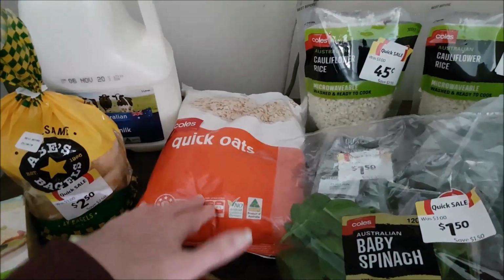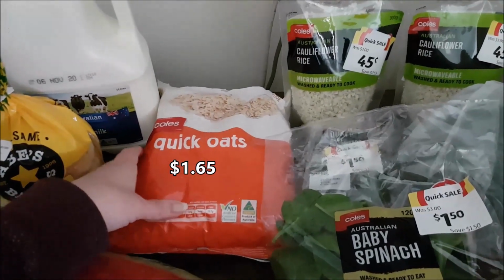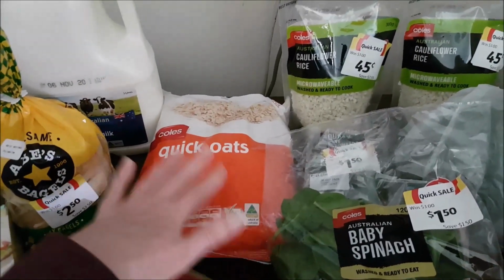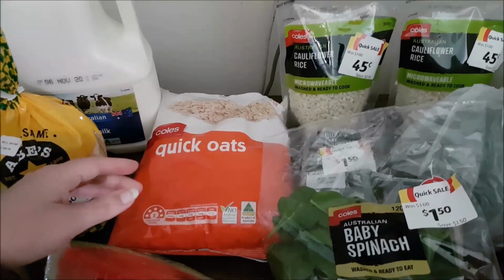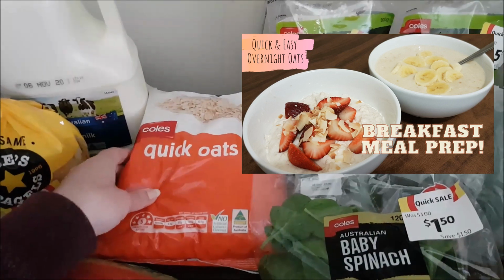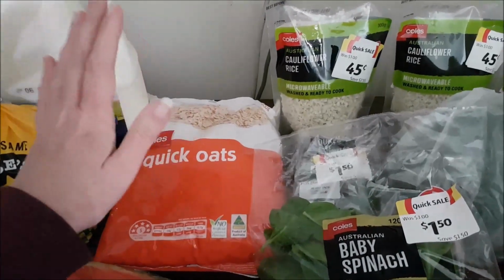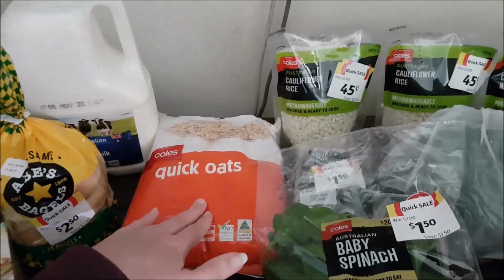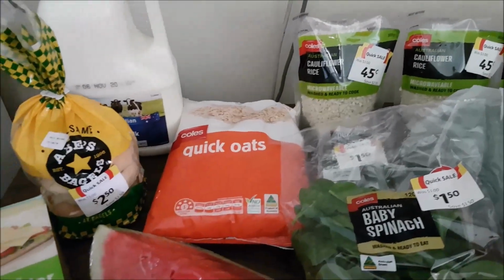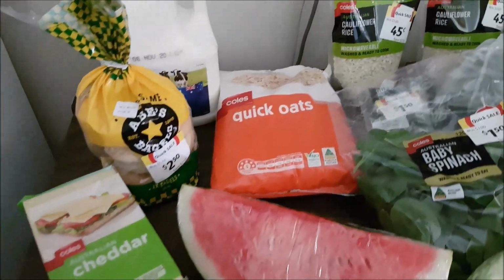For breakfast, I have grabbed some more quick oats. So we definitely like to use quick oats at our place. There's so many different things that you can do with it, including things like porridge and overnight oats. But I also like to throw those in pancakes and vegetable fritters and all sorts of things. So oats will be used for breakfast, but also in a few other things coming up as well.